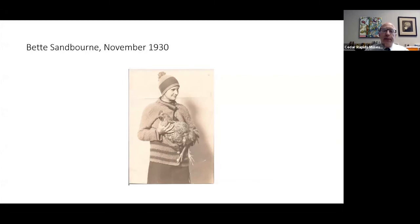She was with the Cedar Rapids School District for a while, but then in the mid-30s, moved to Omaha. She had no children. All of her possessions passed to her best friend, and from her best friend to her best friend's daughter. And it was her best friend's daughter who found this photograph amongst Betty's possessions and sent us a scan of it, and it's actually Betty Sanborn dressed up as the woman holding the rooster.